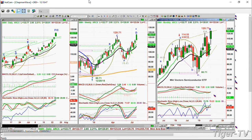And the MACD, with a week to go, has just crossed positive for the very first time in this little W formation. Stochastic's still only at 70%. Yep, 70%. This is nice action. It's just fantastic that it's gone from the low of 80.71, up 40 points, up 50%, to a high of 122.82 as we're talking. This is very good action. And that speaks to this bifurcated market.